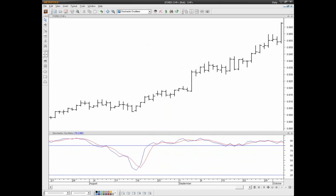What if we had plotted the 50-period moving average beforehand? Guess what? We were above the 50 the entire time. Do you see how this simple tool will keep you out of trouble a lot? Because you're above the 50, you never want to sell anything. It's that easy. So if we're not going to be sellers of the Swiss franc, what are we going to be? We're going to be buyers.